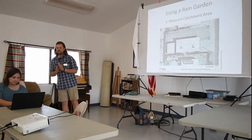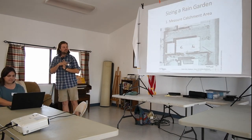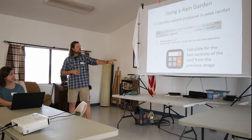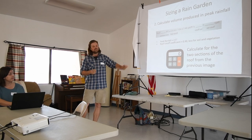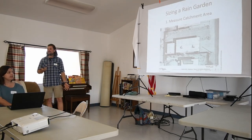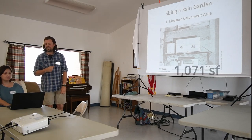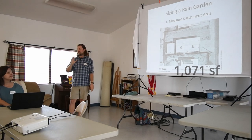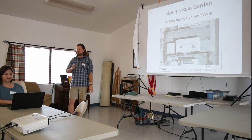Or I guess first and foremost, let's calculate this. What is going to be the area? Okay, no, let's go back, sorry. 63 times 17, what's that number? Anyone have that number? That's square feet. 1,071 square feet. Great. That's how much is going on each side. Hold on to that number because we're about to do some more math.